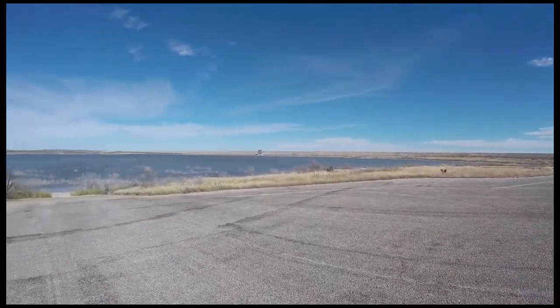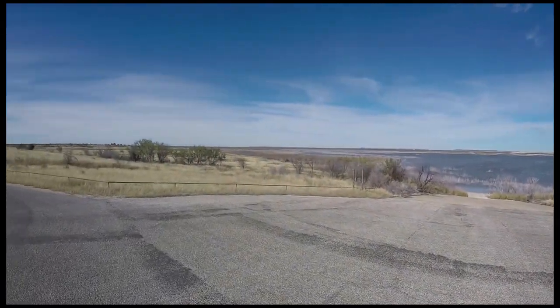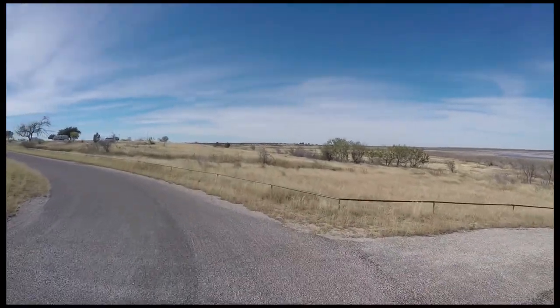Okay, so there's the boat ramp. Good luck launching a boat there. All right, hanging out here at San Angelo State Park.